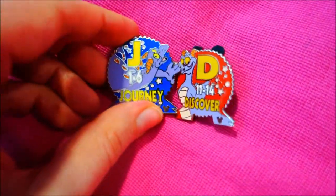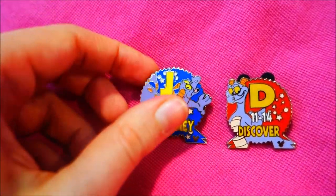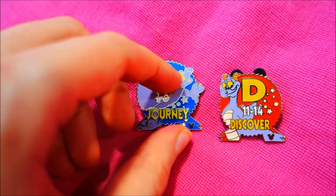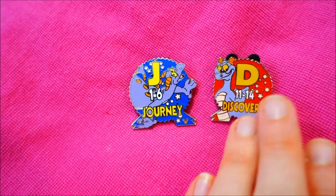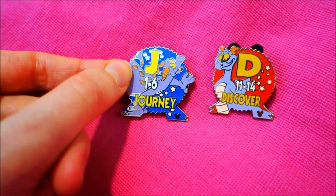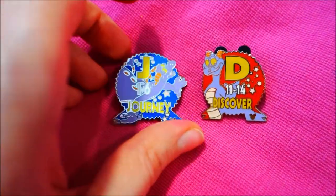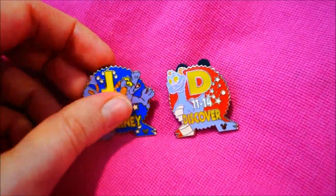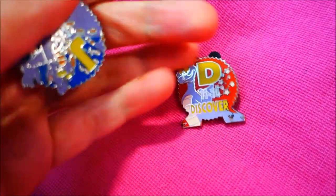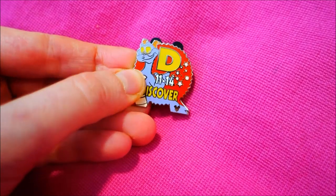Two other Hidden Mickey or cast member lanyard pins from 2005, I think, and 2006 were these. These show the parking signs of Epcot. So, you know, row J with parking lot 1 to 6, whatever. I don't think they look like this anymore, but back in the day they used to look like this. And we have J for Journey with Figment here and D for Discover. Both you can see here the Hidden Mickeys, so still cast member lanyard or Hidden Mickeys. Both of them could be fakes as well, especially this one, because I think the edges are really rough here. But I still like it. And for example, this one I found at a convention. Could also be the real deal, so no idea about these.